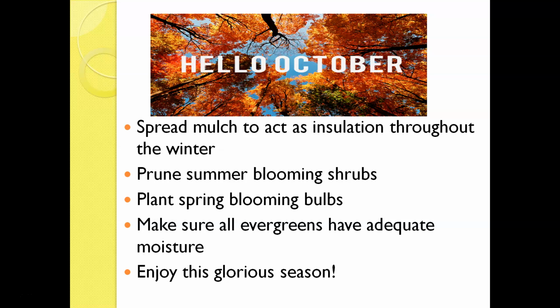Evergreens continue to lose moisture out of their needles, even in the winter. So when the ground is frozen and they can't absorb any more water through their roots, they're going to continue to lose water through their needles. So we need to make sure to stock them up on water as much as possible.